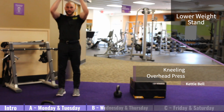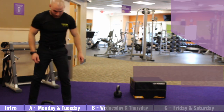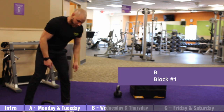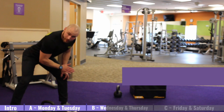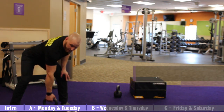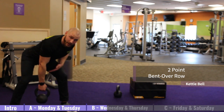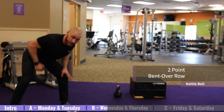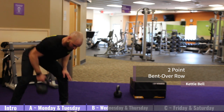Same deal. Overhead press. Exercise B, we'll have a 2-point row. So here we've got a normal split stance for our row. Good hinge at that waist. 1 point here, 1 point here. 5 reps. Each arm. Good hinge in that waist. Nice draw in that shoulder. Try to avoid any trunk rotation, okay?